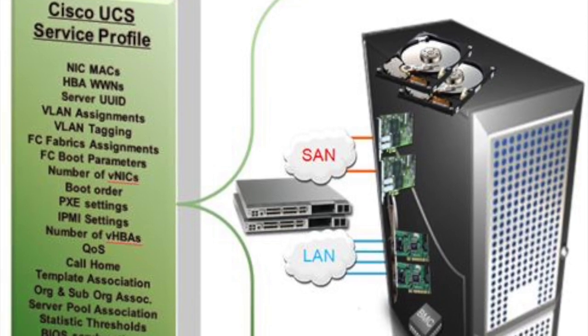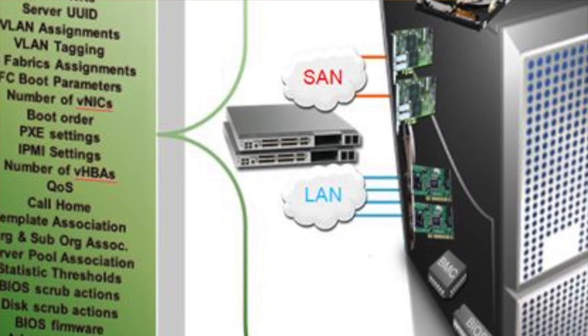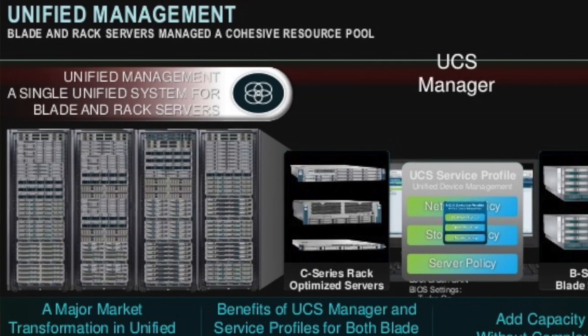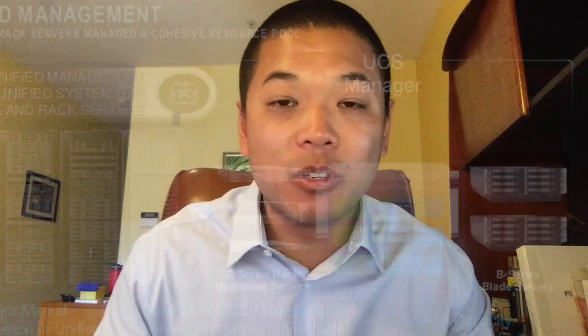UCS has a number of innovations which were truly groundbreaking, one of those being stateless compute. Stateless compute basically abstracted the underlying hardware from the software, which enabled IT administrators greater flexibility and mobility to move workloads throughout the data center. Secondly, it has this integrated rack and blade environment, all under UCS Manager. One policy, one management tool for both servers in blade and rack environments. That's huge.